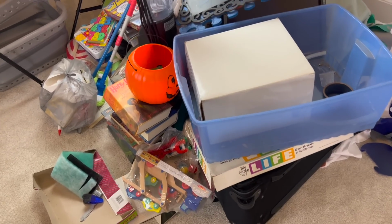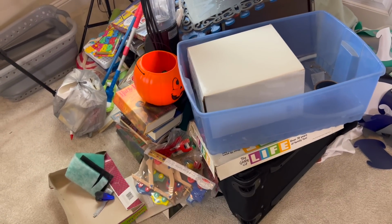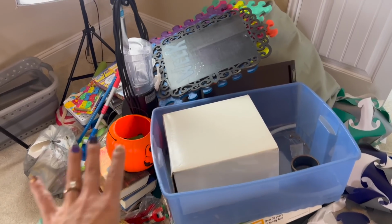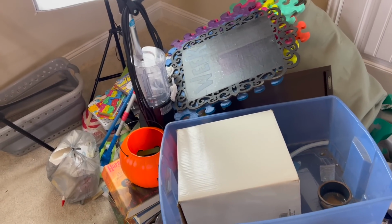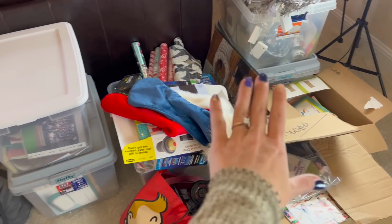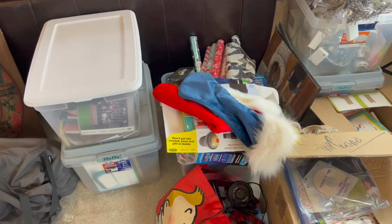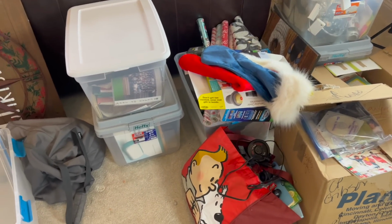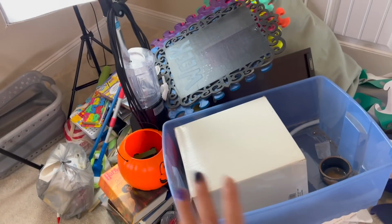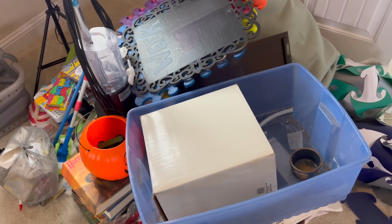Current status. This is all donate or give to someone else. There's some trash interspersed in here that I need to address, but I'm going to put as much as I can in my trunk right now, take it to the Goodwill, and then this is all keep. A lot of it is Christmas stuff, so I need to bring it out for the holidays. I need to label them and get them more organized, but first things first, I need to load up my trunk with stuff to go to the Goodwill, because this is a lot.